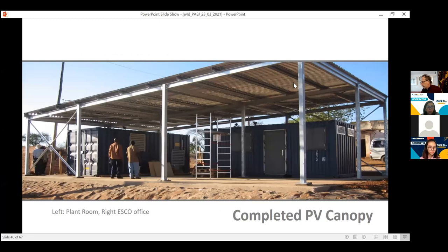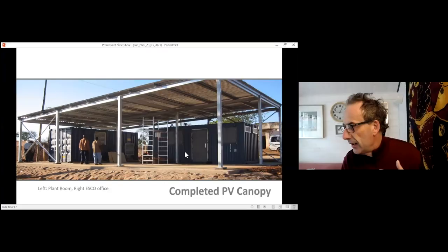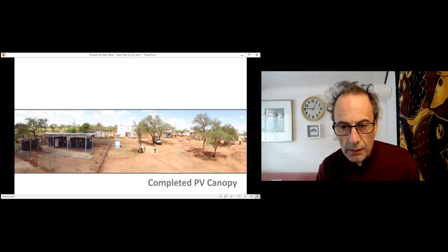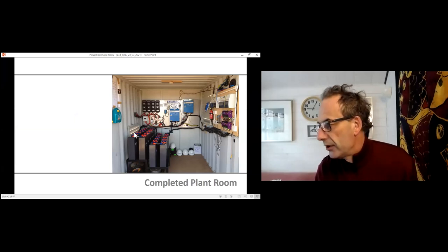So this is the completed system in the village. This one contains the battery bank, the electronics, the diesel generator. This one becomes the community energy office. So here's the completed system. There's the rainwater collection. And these are businesses in the village here. So that's the view inside the shipping container.